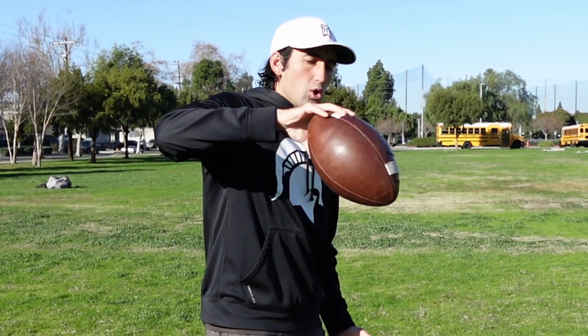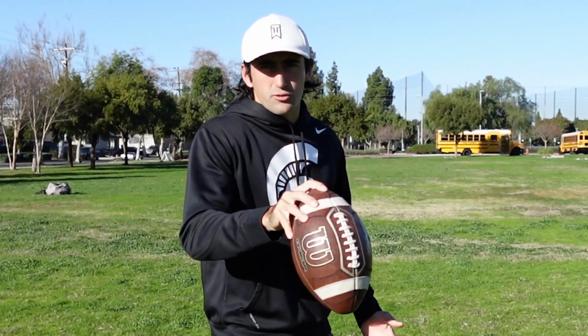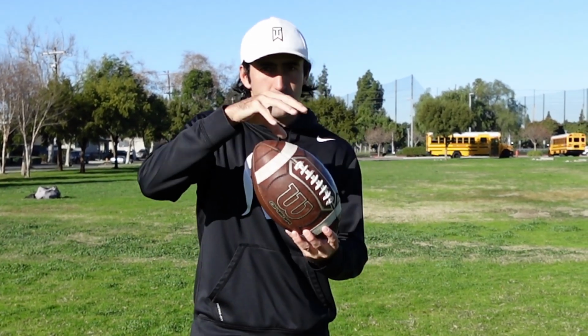So you're going to work your hand all the way around. What I recommend doing on this specific drill is trying to get 100 reps in on your right hand, and then 100 reps in on your left hand, and do that for 3 sets. It's a very easy and simple drill to work on your finger strength and grip strength.